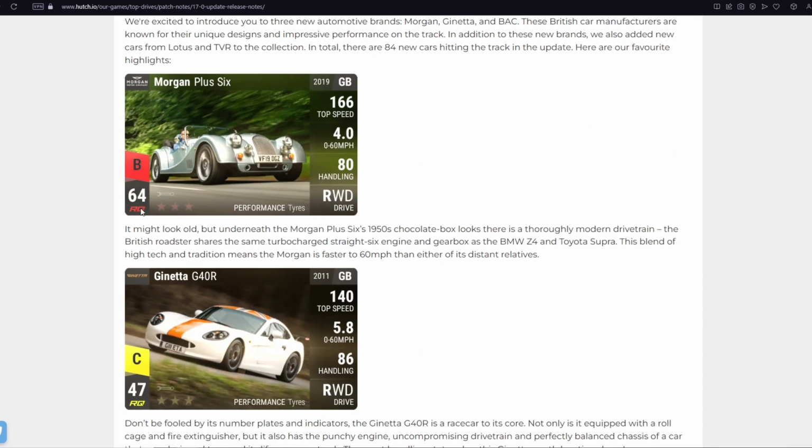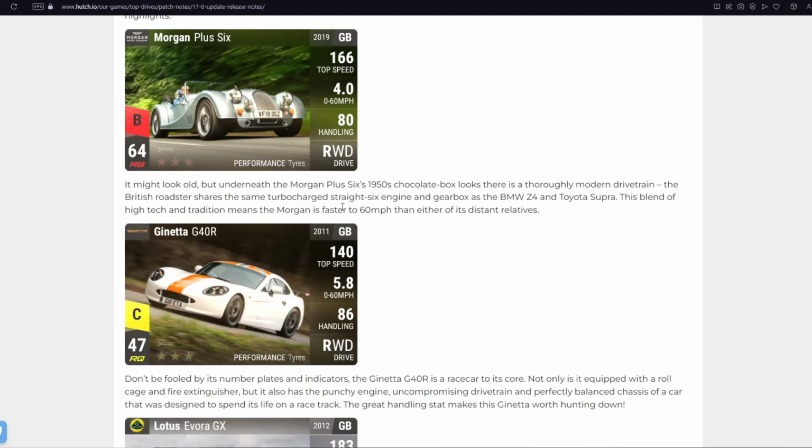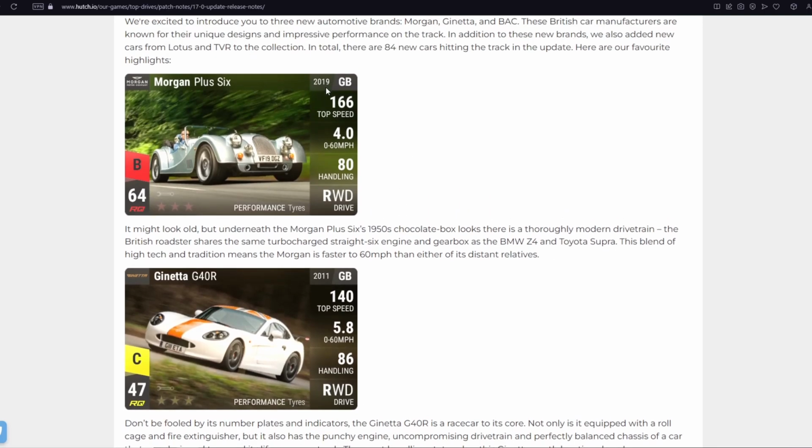Here are our favorite highlights. We have the Morgan Plus 6. It might look old, but underneath the Morgan Plus 6's 1950s chocolate box looks, there is a thoroughly modern drivetrain. The British Roadster shares the same turbocharged straight 6 engine and gearbox as the BMW Z4 and Toyota Supra Mark IV, I'm guessing. This blend of high-tech and tradition means the Morgan is faster to 60 than either of its distant relatives. Of course it's the Mark V. I didn't see it's 2019. Very cool. Interesting, very interesting.